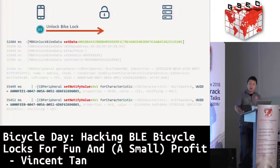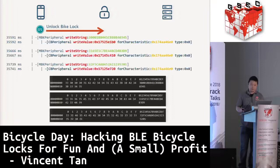So what happens with the key from the server? Firstly, according to the trace, the app tells the lock to send it a notification by setting the set notify value to 1 on both characteristics, the FE0 and FE1 characteristics. The app then breaks up the key into 3 9-byte pieces, appends a 2-byte header to each, and then writes it to the lock via Bluetooth, and it unlocks.